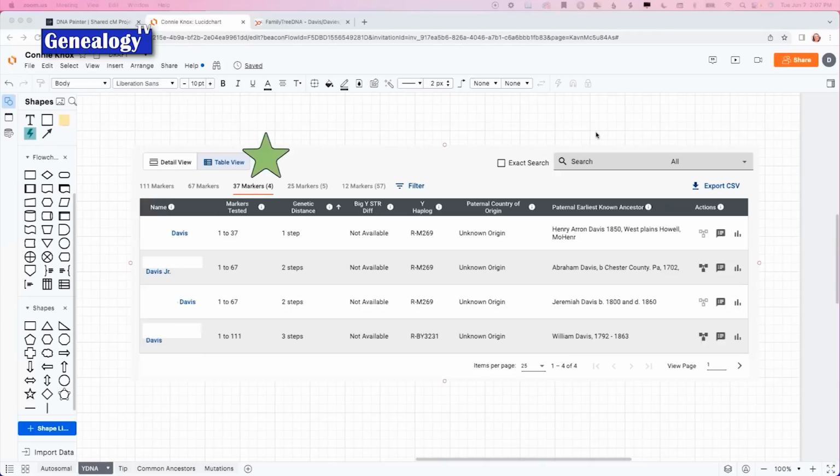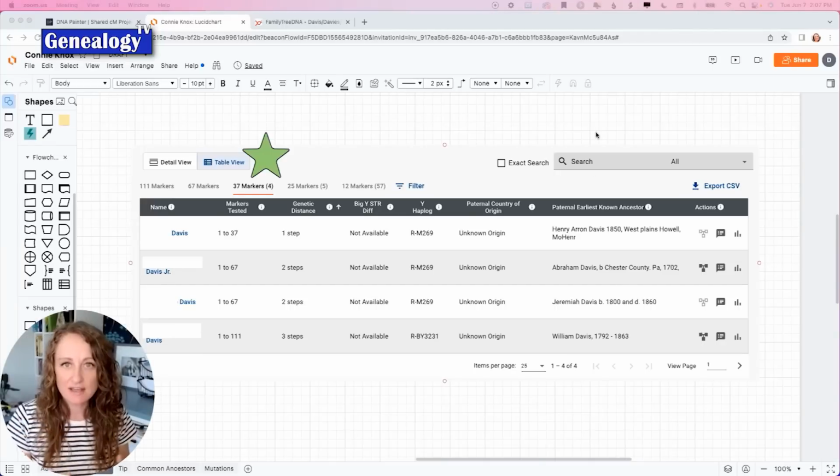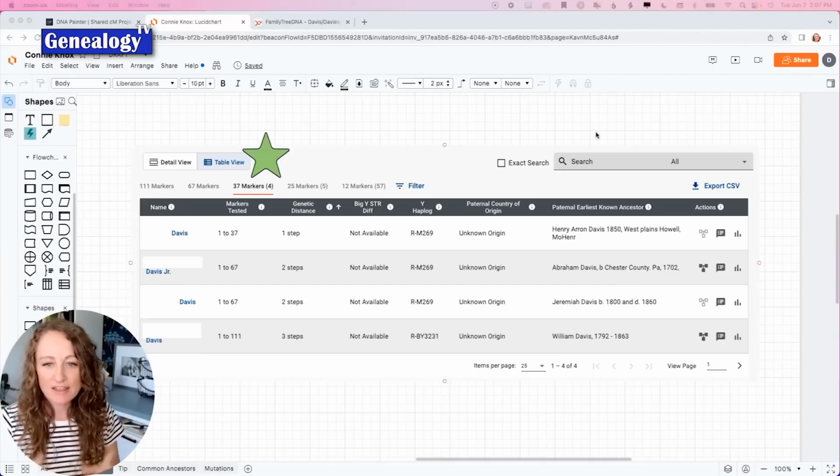So I'm going to share my screen, and I've just copied some things into Lucidchart to make it a little less formal than my usual PowerPoint. I like to use Lucidchart because I like to be able to move things around, and you'll see some of my charts later that we're going to use.